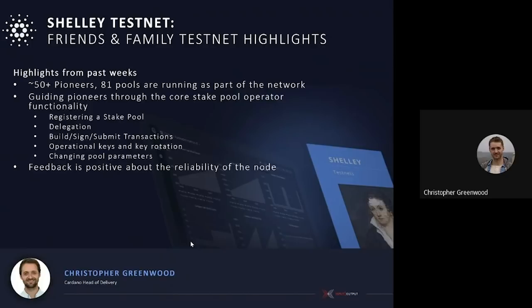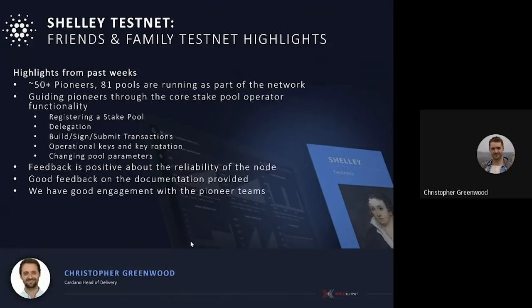Feedback's been positive about the reliability of the node. The documentation's looking good too. So these pioneers are also helping us go through that and prove it in an iterative process. So it's been a really good activity for us all. So, good engagement.